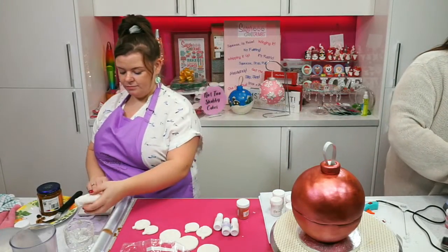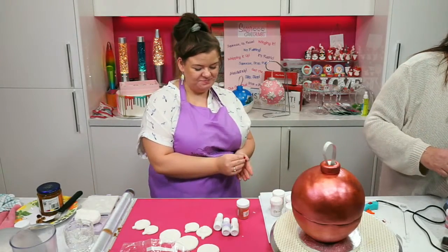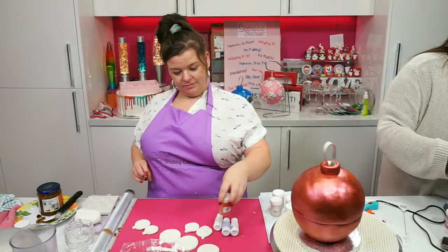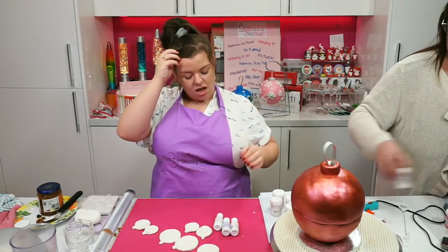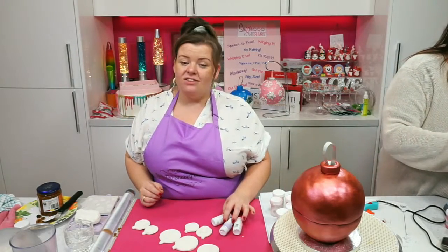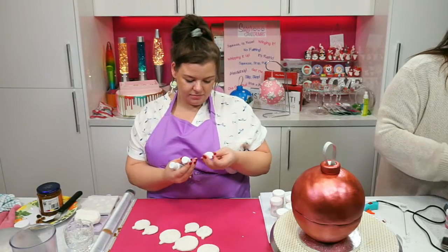What colours do you want? Do you want to just do all golds, or do you want to put some pink ones on? May as well do a bauble in different colours. Or are you going to do a theme? I'll put them in, and you can choose what theme. You don't have to do every colour, but you can just do a theme, can't you?